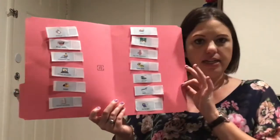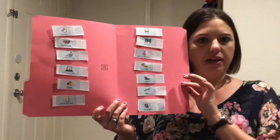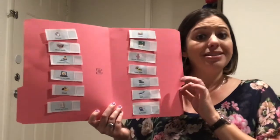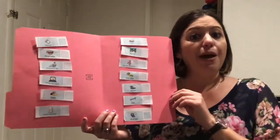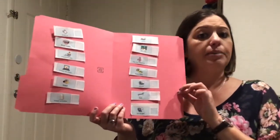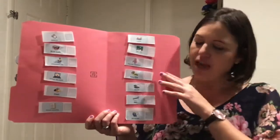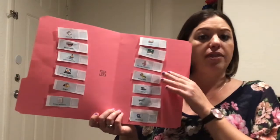So to create this, what I did was found those icons, copied and pasted them into a Word document, printed that document out. At that point, you can decide, if you do have a laminator, you can laminate those pages. If you don't, that's also okay. I wanted to show you here what it would look like without the use of a laminator.